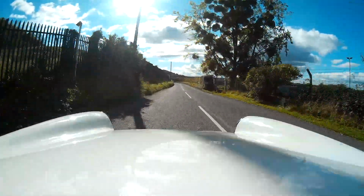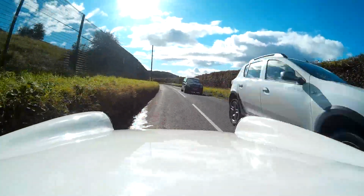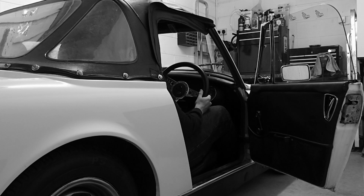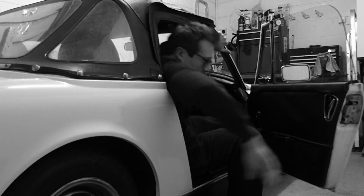Whilst this car does provide a lot of smiles, there are a few niggles that you either learn to love or absolutely cannot stand. For example, the phrases watertight and MG Midget do not go together. Getting in and out of the car when the roof is up is gloriously undignified.